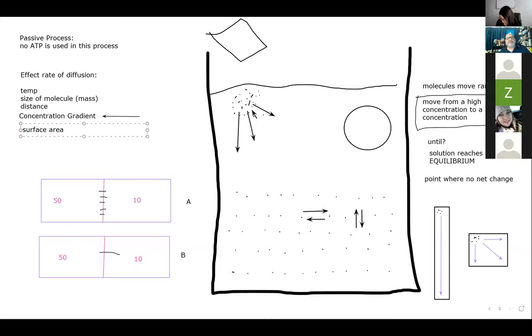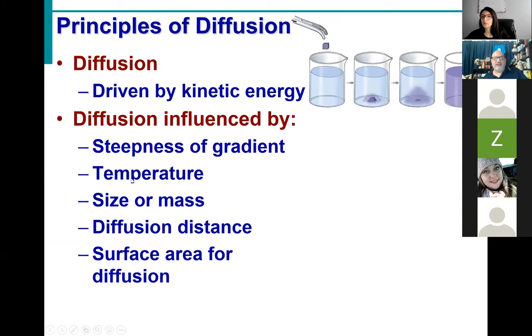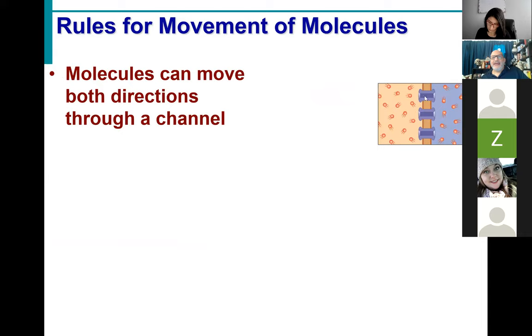All right, let's go back to the lecture and see if I hit all of the concepts that I wanted to. So notice the concentration gradient, temperature, size, distance, surface area. Excellent. We've hit all of them. So all of those things affect how fast diffusion occurs. And as we kind of just hinted at, a channel is basically just a hole in the plasma membrane.